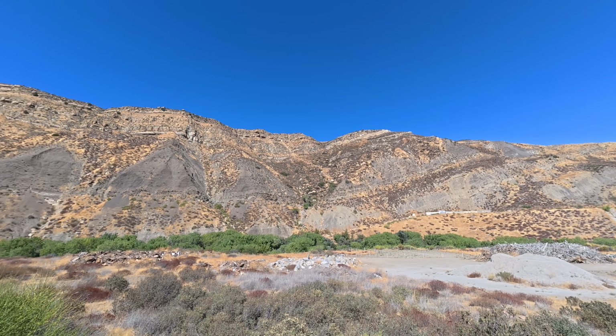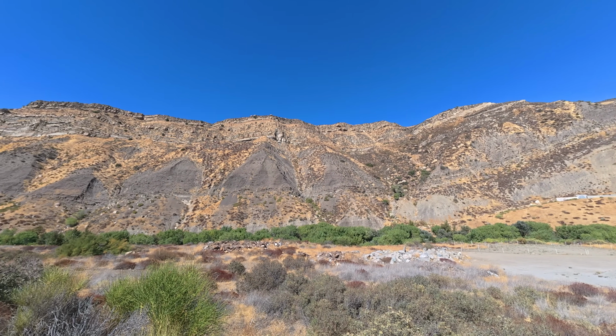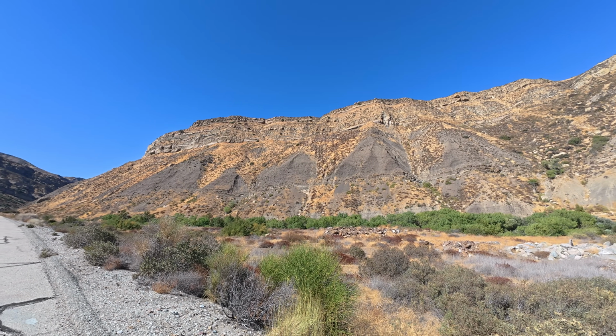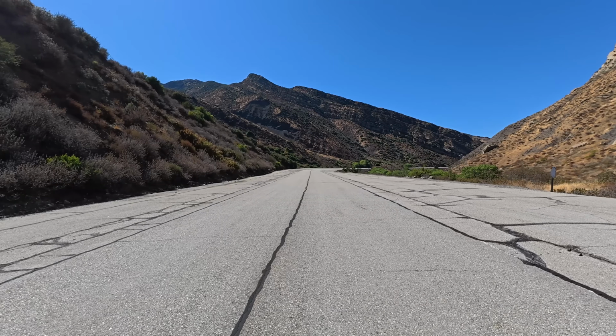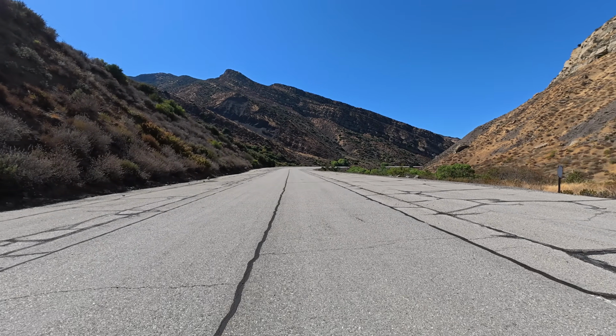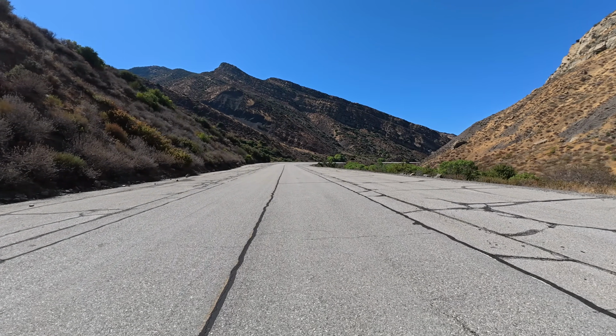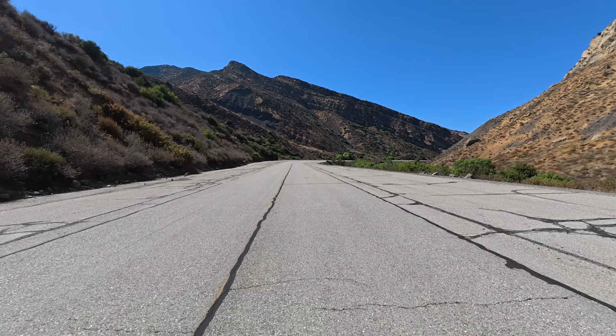Check out the canyon walls above us and just how deep the Piru Gorge is here. Look at the mountains in front of us, how the ground is just kind of being pushed up at an angle. We're actually not that far from the San Andreas Fault right now.